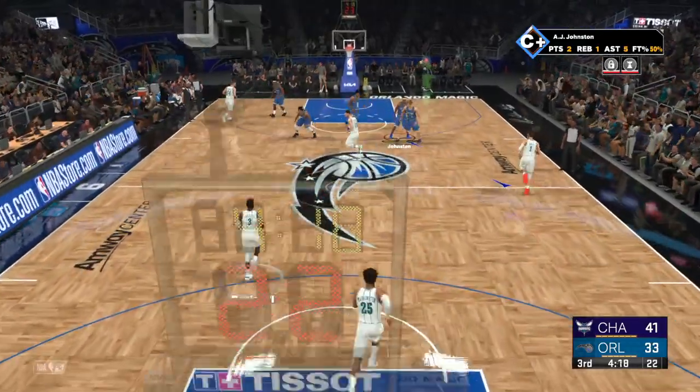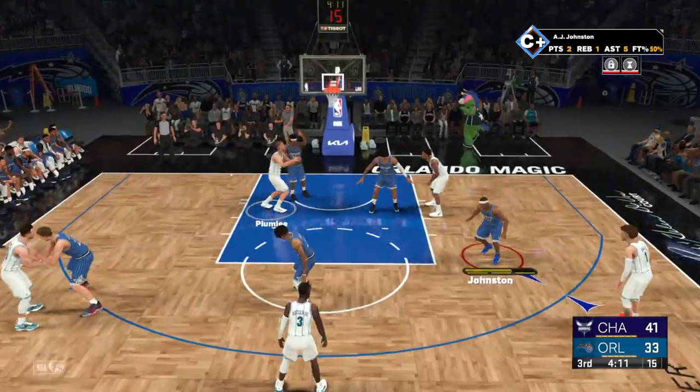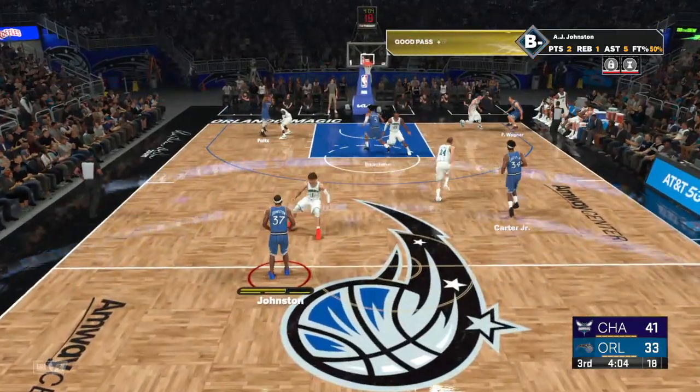MP's got assist number 5 here tonight. And Doris with a strong post presence. Could the Hornets have been to any championship level defense? Most of the best defenses begin by taking away the painted area and easy shots and build outward, Kevin.